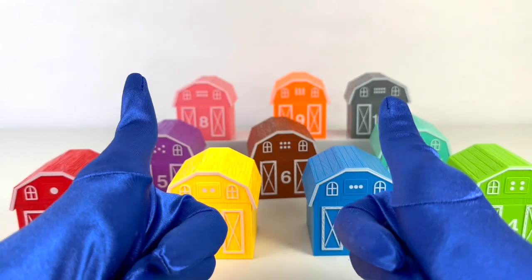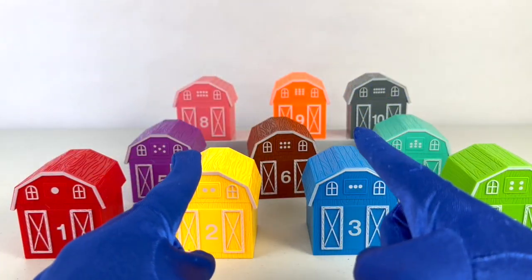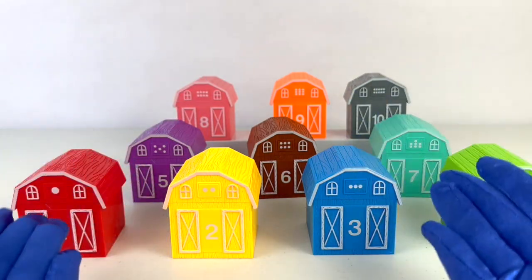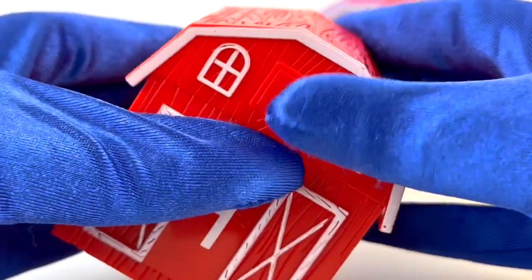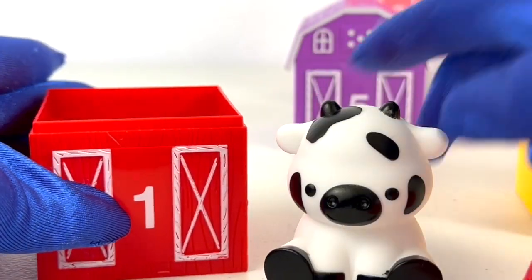Great job, kids. All the farm animals are in their barns. Now, can you guess what animals are in the barns? Okay, let's take a look. Guess who's in the red barn? That's right, it's the cow.